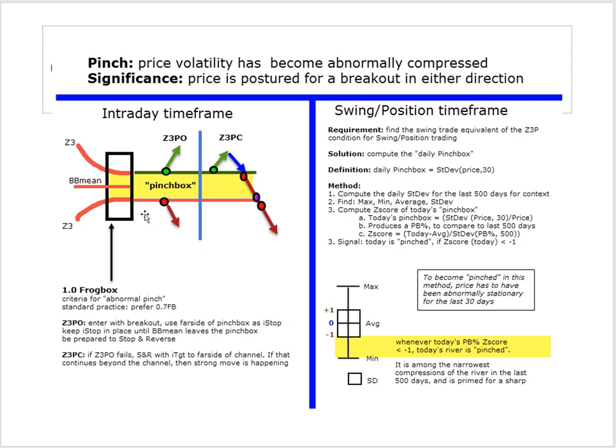So using the frog box 1.0 as a measure of being pinched or not, when price is within that frog box for an extended period of time, we would say that it is pinched. In standard practice, we like to see that price is oscillating within a box the size of 0.7 frog box, so even tighter compression than a frog box 1.0.